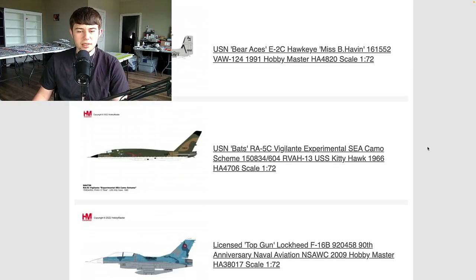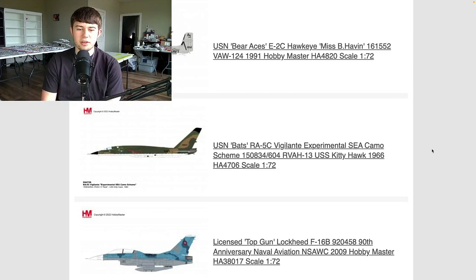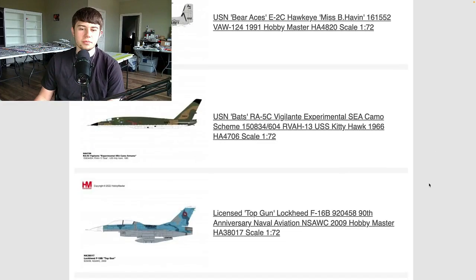Okay, now we have a Top Gun F-16B, beautiful aircraft. This is the 90th anniversary naval aviation livery as well. Really good looking aircraft. Love the scheme that Top Gun provides there, and I'm sure that will be a hot seller for many reasons in general.